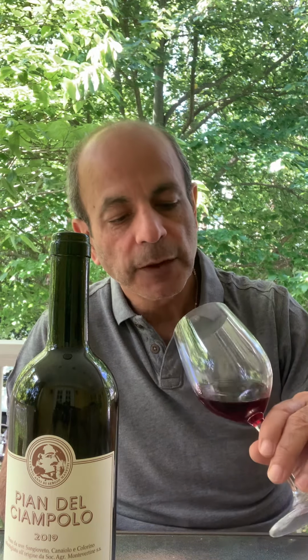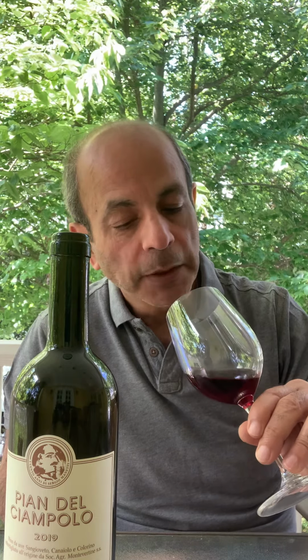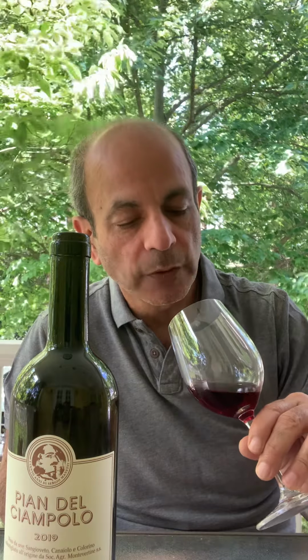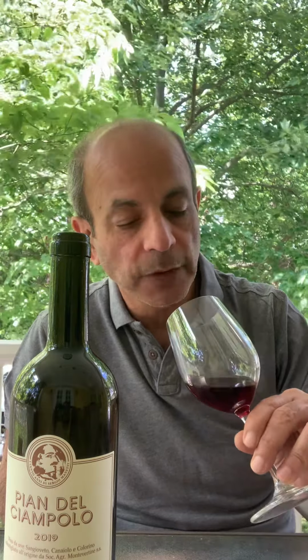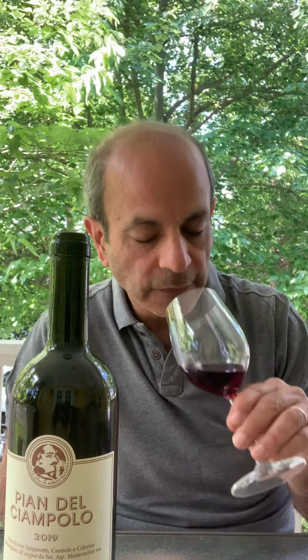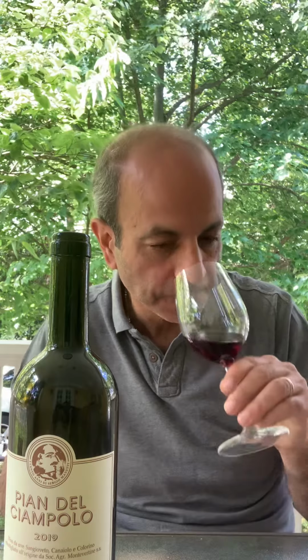Looking at the color, it's very light cherry-like, so it's typical from what you would expect. A little bit lighter, but it could be the age. Just perfectly in keeping with the Sangiovese and the Tuscan sun. On the nose, again, you get that light cherry, a little bit of the candied, acidic and sweet candy that you get from the Sangiovese and the Chianti. It's just a little bit floral, very perfumed, a little bit like a white flower.